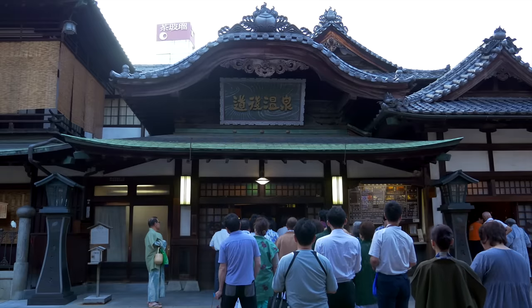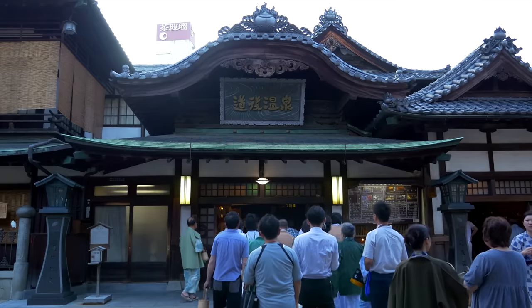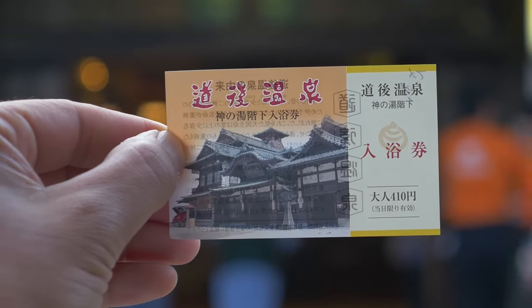The first one in gets the bath to themselves. Just don't expect to be alone for long. It's usually very crowded by 7 a.m. Morning and evenings are the busiest times. This is the general ticket for entrance to the bath only.